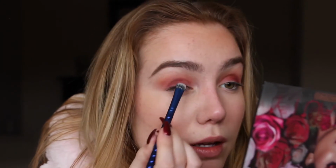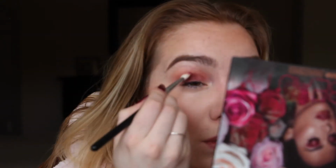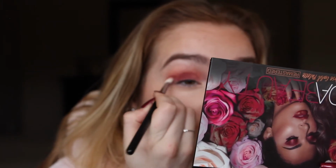These eyeshadows pack on super nicely. This is really turning out. This could be a really nice Valentine's Day look. That's the vibe I'm getting from this right now. And I'm just going to blend that out a little bit.